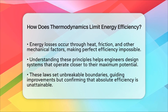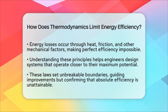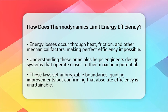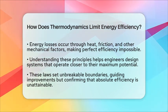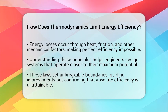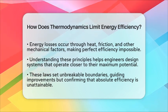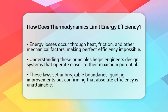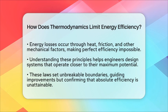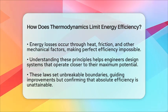So, in simple terms, thermodynamics limits energy efficiency because of the natural increase in disorder and the temperature differences we can create. Real-world factors like mechanical losses, heat transfer issues, and material limits further reduce what we can achieve. These laws guide us in making smarter, more efficient energy systems, but they also remind us that perfection is impossible.